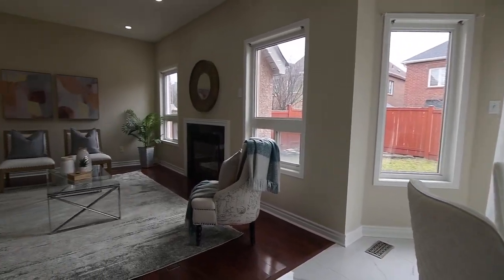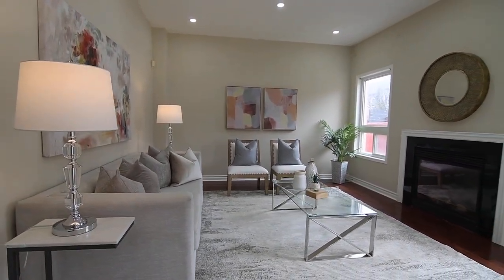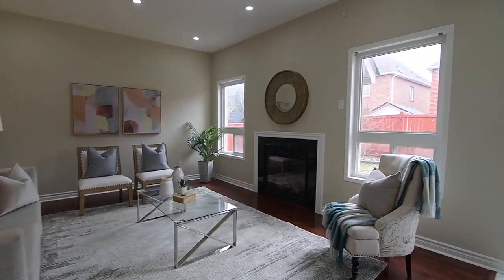Bright, warm, and inviting, the family room has the added coziness of a gas fireplace with a stone-tiled accent surround, and south-facing windows here, as well as in the breakfast area and kitchen, offer backyard views.